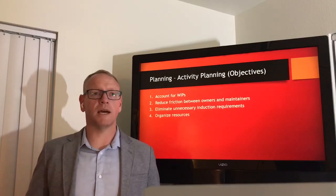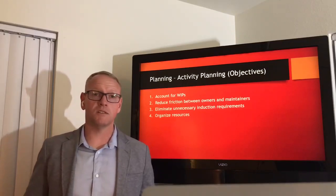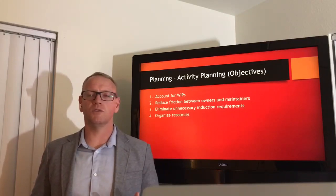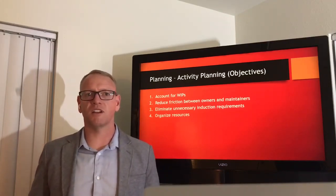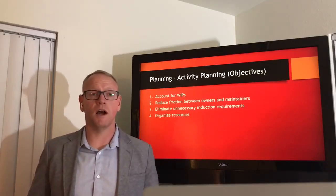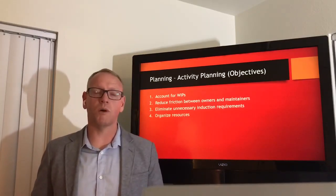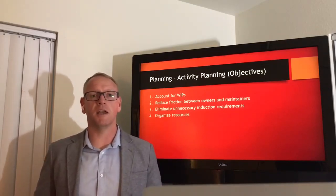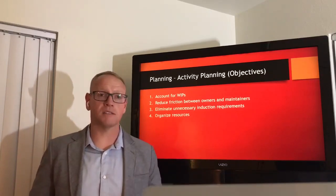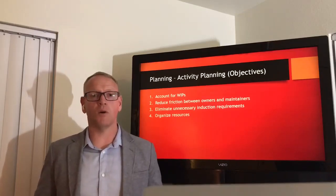The objectives that were established were to account for works in process, reduce the friction between the equipment owners and the maintenance personnel, and eliminate unnecessary equipment coming into the repair facility, those unnecessary induction requirements. There's a lot of equipment that just wasn't even necessary to facilitate repairs, and it ultimately wasted the equipment owner's time with bringing all that over, inventorying it while it was inducted into the maintenance process, and it wasted a lot of my maintenance personnel's time with accounting for it and on the backside when we were giving the equipment back to the equipment owners. And then overall, with that, organize our resources.